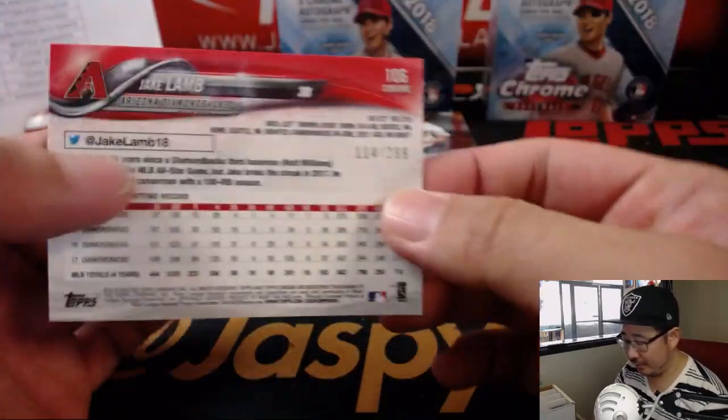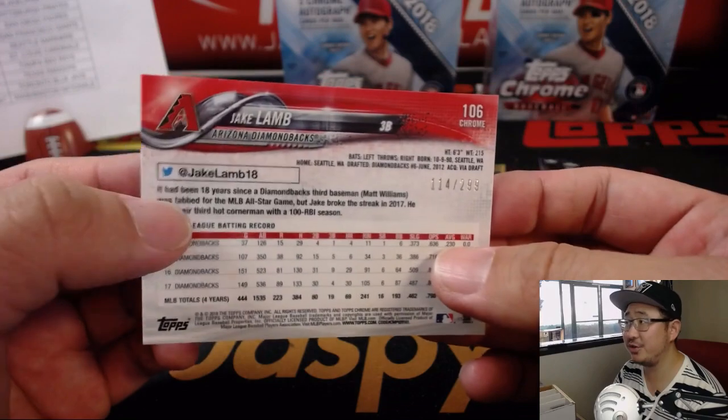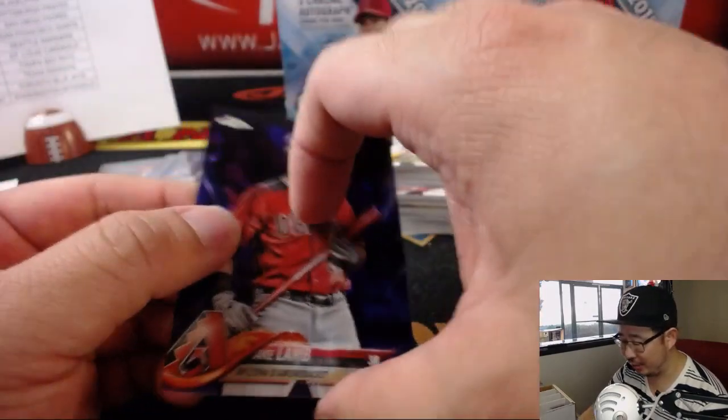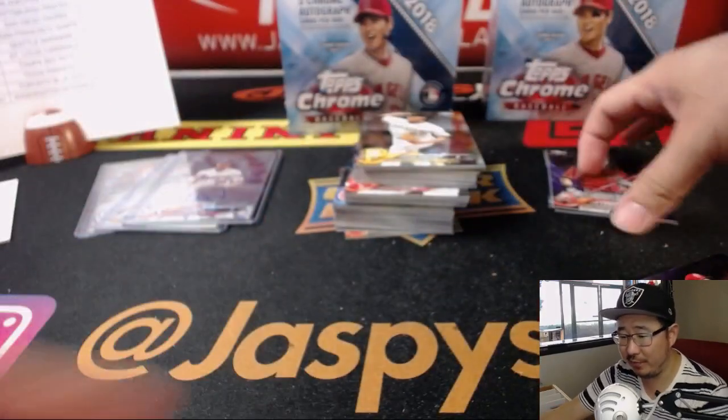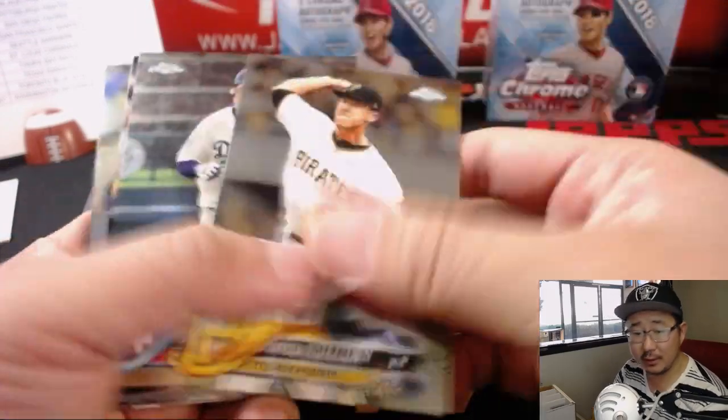There's Jake Lamb out of 299. Just Jake Lamb. No, like Jake Silence of the Lamb. What was that Billy Hamilton number too? 145 out of 150 for you, Reds. That Jake Lamb goes to Arthur and his Diamondbacks. Are they playing? Yeah, they're playing. They're in San Diego tonight.